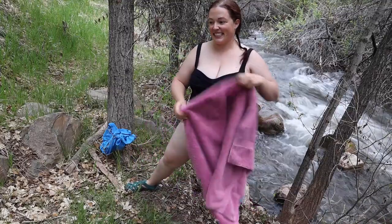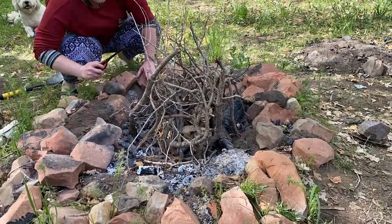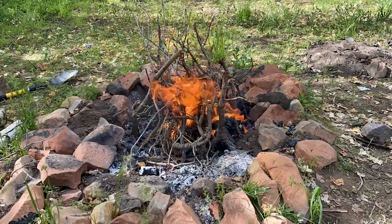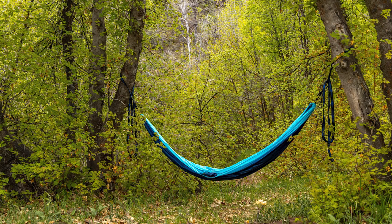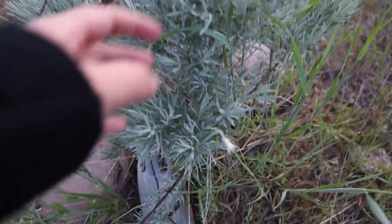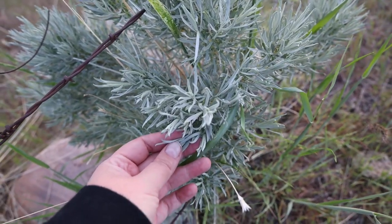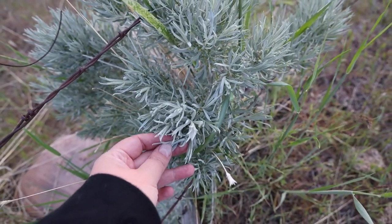That was really good. As the day went on, it was time to warm up at our last fire for the night. These are some of my favorite moments I've caught throughout our camping trip here. So pretty.